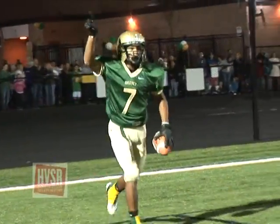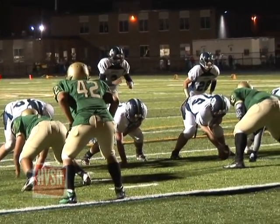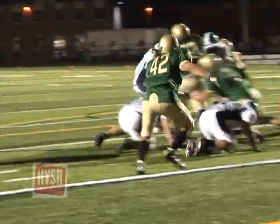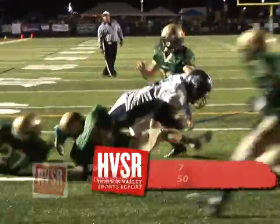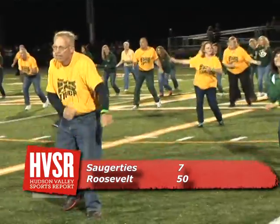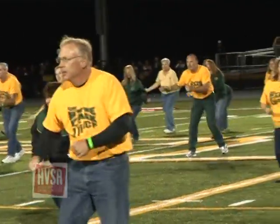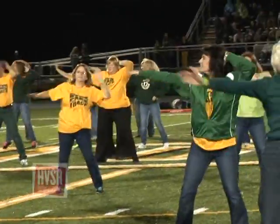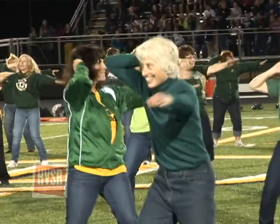It wasn't until the fourth quarter that Saugerties found the end zone, Darius Edwards on the keeper. But Roosevelt wasn't going to let anything get in the way of its 50-7 win, and yes, time to celebrate. As the Roosevelt teachers take to the field for a halftime show, yes, we'll have more on that as well later in the week. Here's head coach Brian Bellino after the game.